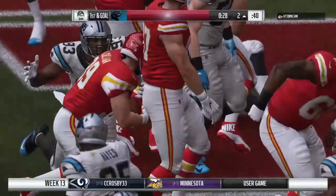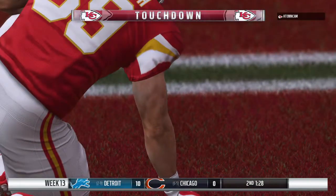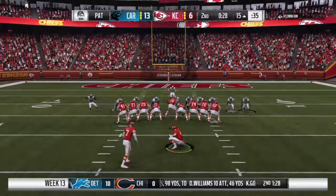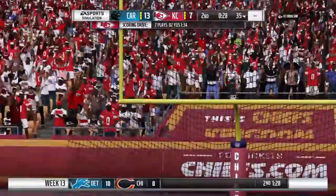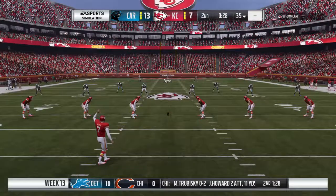And he is in. Touchdown, Kansas City. It's the fullback. His second touchdown on the season. And the Chiefs are able to get this back within a touchdown. The extra point is up and good. And it's now 13-7.